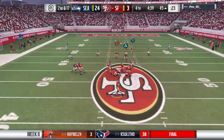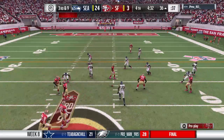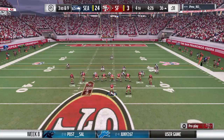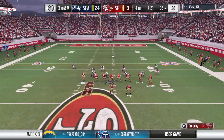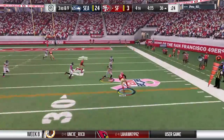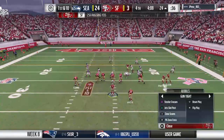Play action. Now Taylor. He's got his man on the crossing route. 8 yards on the completion, but now they face third down. So third down now. They need the 27-yard line for a first. They go play action with Taylor. And he finds her man on the crossing route. And he gets the first down here as he's taken down at the 24.